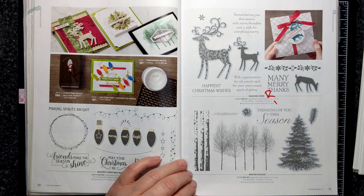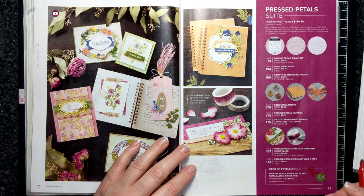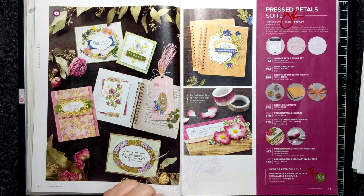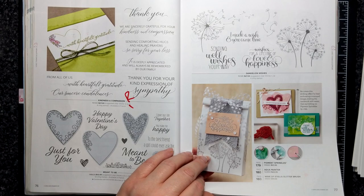Path of Petals on page 73. So the Path of Petals bundle here, retired, and the French version. Press Petals Suite, so there, and of course the paper and all of that. Page 76, so we get to skip some. Kindness and Compassion and the French version. And 78, Artfully Aware and the French version.